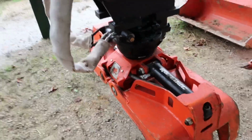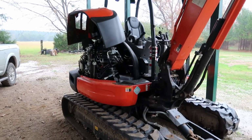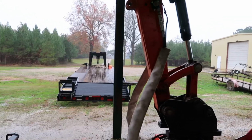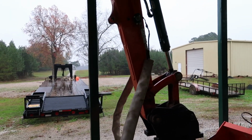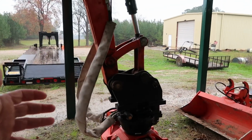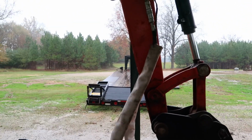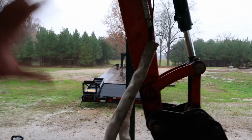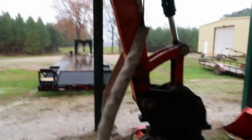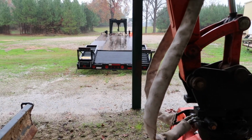And I'm sure it probably wasn't on the machine where it was coming back to it. I would imagine it's probably on the cylinder, because the cylinder and the thumb and stuff don't come from Kubota. Kubota don't build them. So I was more than happy to take that off and get it off the machine. And since I've had it off, I have not missed having it on there at all. So that was one dislike that I wasn't crazy about.